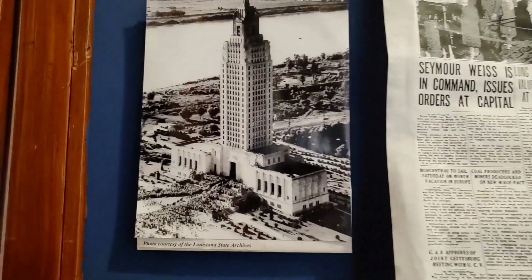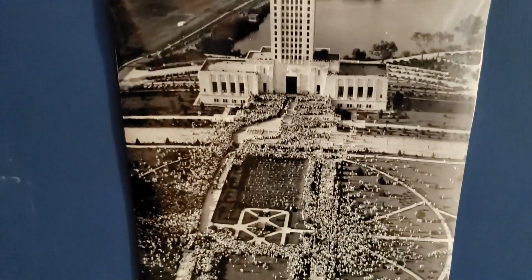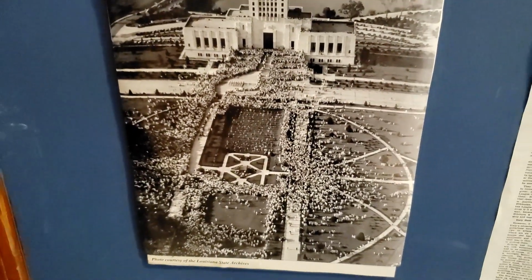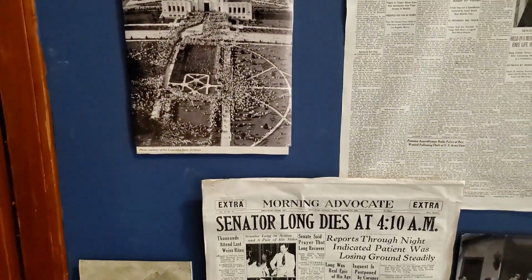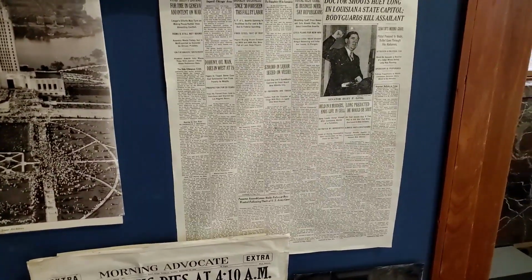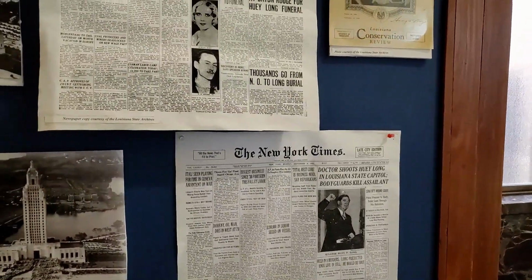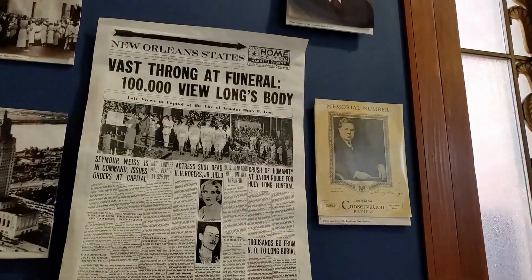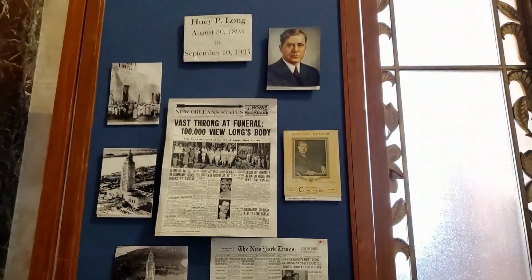That's probably pretty much what the Capitol looked like at that time. That must be the funeral right there with all the people. Wow. Can you imagine? Just 4 years after the Capitol opened and was completed. And he was a senator at the time. He wasn't even a governor anymore. He was a senator who was slated to basically run for president of the United States. And a lot of people speculated he was going to win if he went for it, which he was.